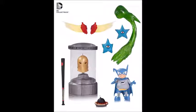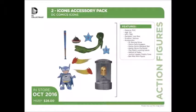So we have a Harley Quinn baseball bat, which is good. We don't really see a baseball bat with Harley. We're lucky to get a mallet and that's it. Then we have a pie bomb. Nice, which is good. And I don't know if these are any specific designs. I think they're just there for the hell of it.